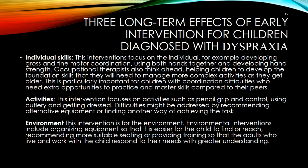This is particularly important for children with coordination difficulties who need extra opportunities to practice and master skills compared to their peers. Activities. This intervention focuses on activities such as pencil grip and control, using cutlery and getting dressed. Difficulties might be addressed by recommending alternative equipment or finding another way of achieving the task.